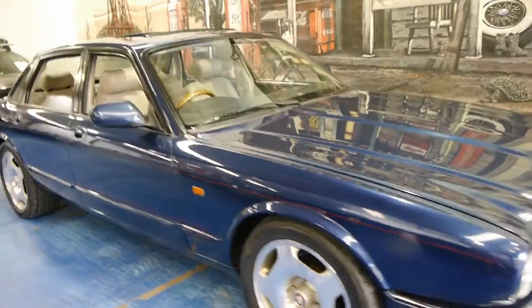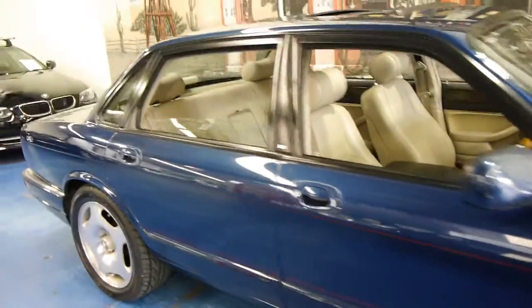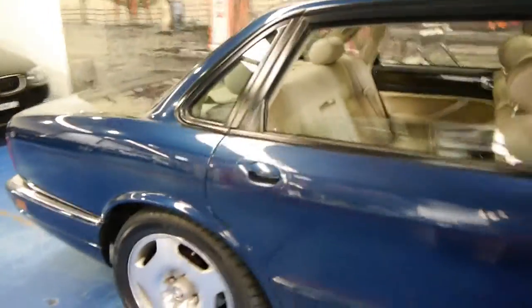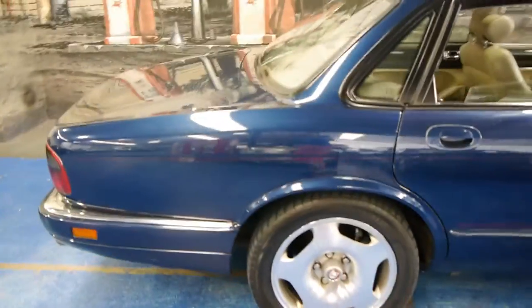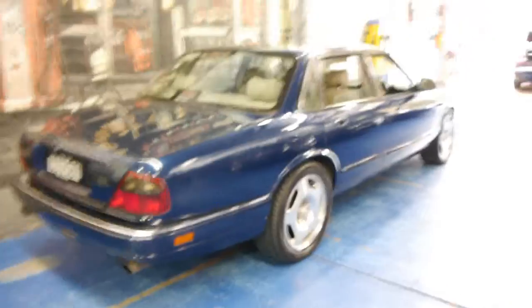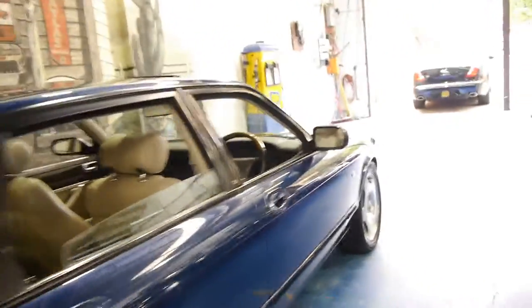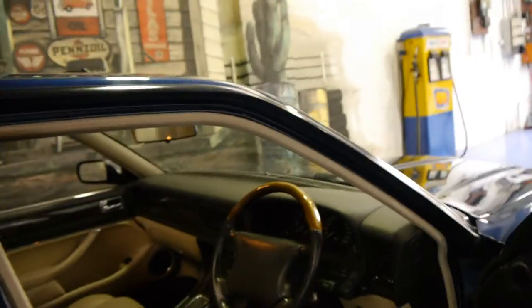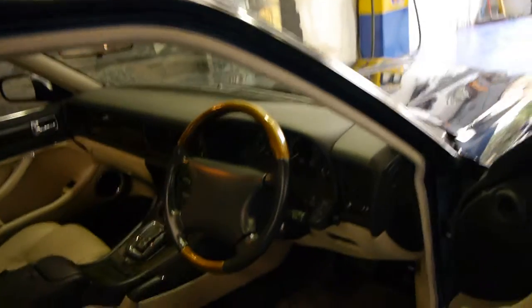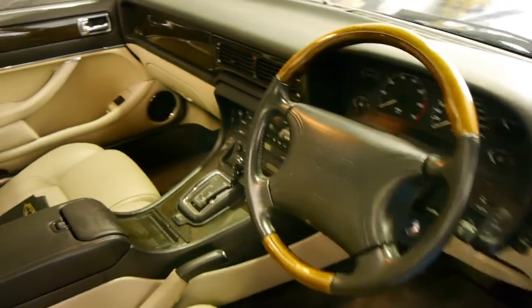My name is Philip Tarrant, and today we have for you a 1996 build Jaguar XJR. Being a 96 model, it's got the 4-litre supercharged 6-cylinder engine. These X300 Jags were regarded as the most reliable XJ series. This car's done 191,000 kilometres, and it's got a very, very good service history to it indeed.